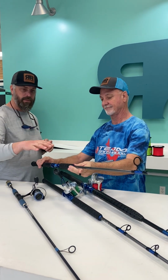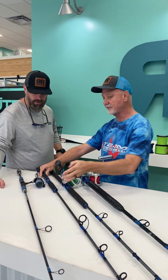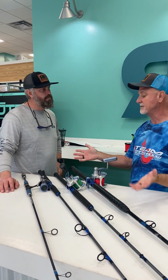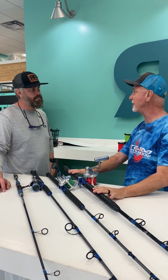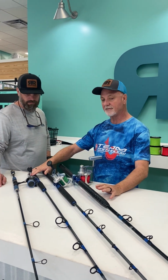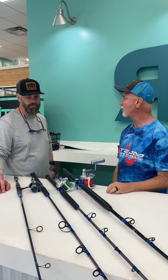All right. So this one that we'll carry here in the store, this is a 7-foot rod? Yes, this is a 7-foot rod. In fact, a lot of times you ask us, why the shorter rods? Well, anytime you're on a boat, a little bit shorter rod's better. Sure. Especially if you're on a boat full of people. The 7-foot rod gives you a little more tip action, so you get a little bit more involved in the fight.